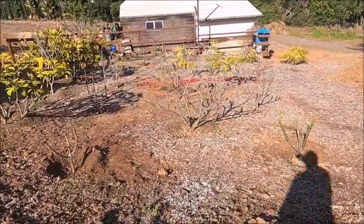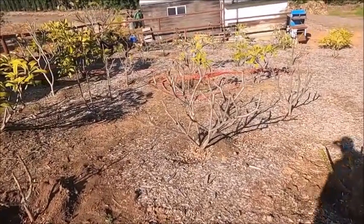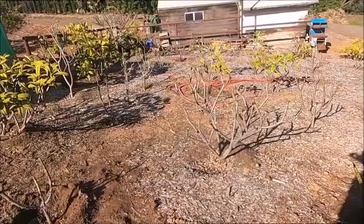This is the corral area. And yes, it was a horse corral when Stacy grew up here. And so obviously really good soil. And I planted 4 plants in here. I probably am not going to plant any more.